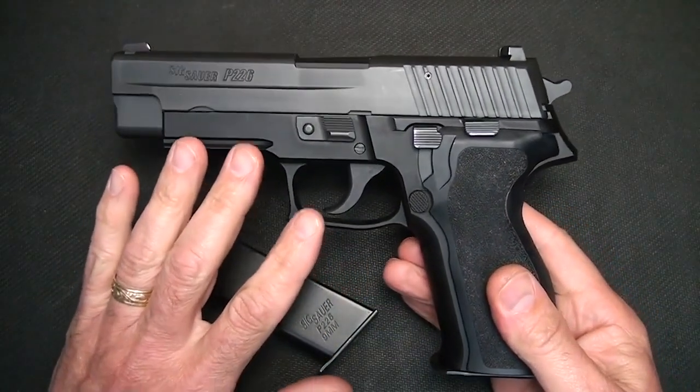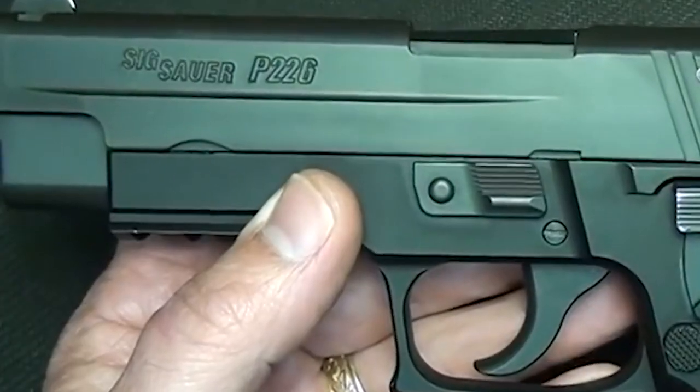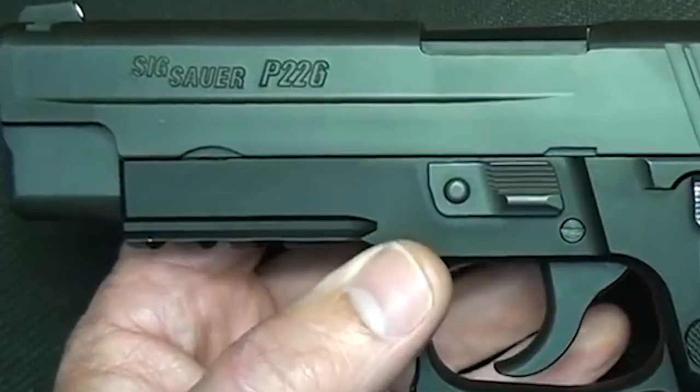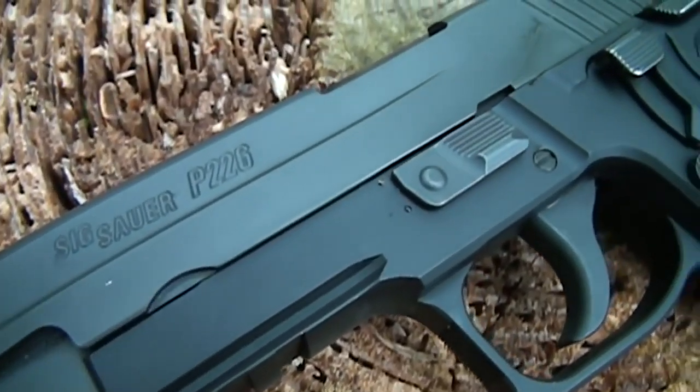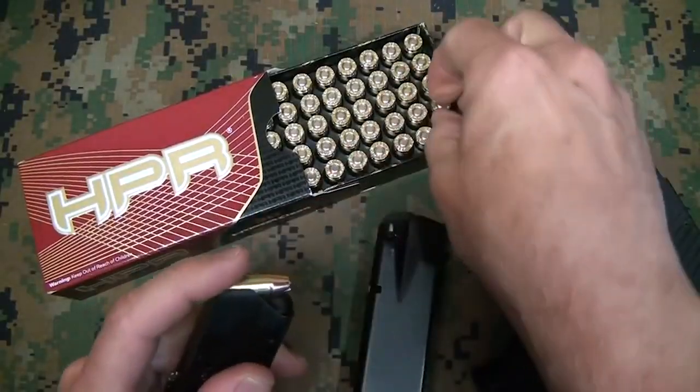The 9mm model can hold 15 rounds, whereas the .40 S&W version only has a 10-round mag. There are several different variations on the P226 available, but they're all comparable in quality, and the version you choose comes down to which features you want and the holster style that suits you best.